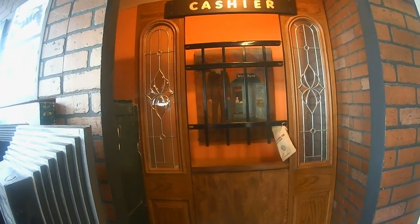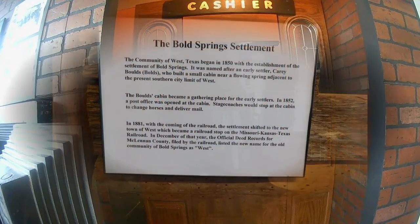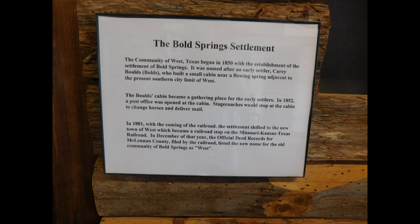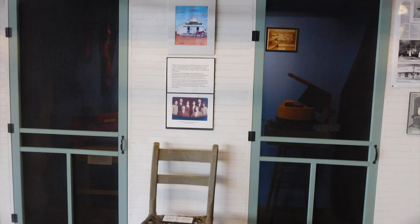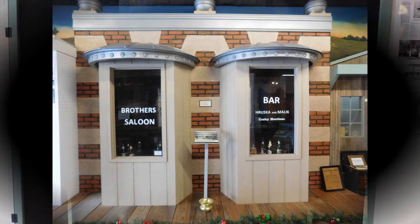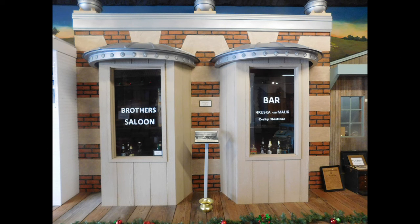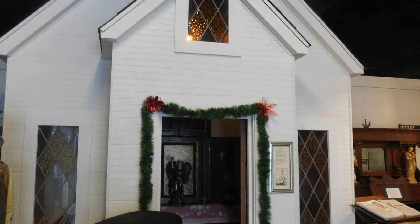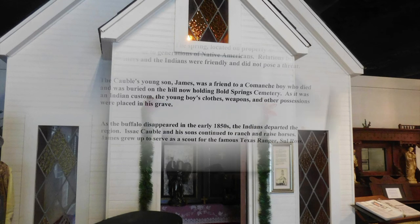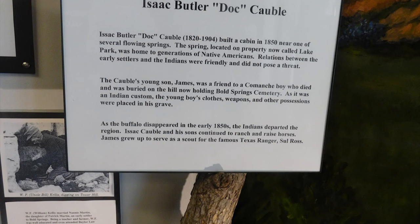This is a mock-up of the first grocery store in West. Yeah. And this building that you're looking at now is the original settlement for Bold Springs. In 1860, the population was about 300 people. And in 1881, they built a railroad that ran between Hillsboro and Waco, Texas, and it went through West. It was the Katy Railroad. It ran through this local area.